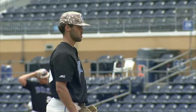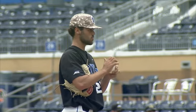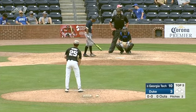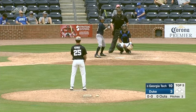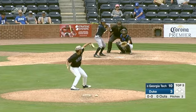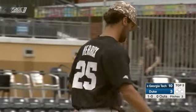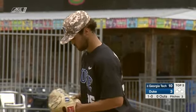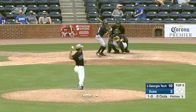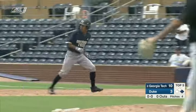Eli Herrick back out there for the Blue Devils. Got Webb to fly out to end the top of the fourth. Duke threatening in the bottom of the fourth inning, but only able to get one run across. Squaring, potentially to bunt. Wilhite, two singles already on the day in two plate appearances. A couple of RBIs as well. Has scored both times he's reached base. Make it 3 for 3 with three singles, perhaps more. Wilhite takes a wide turn around first.